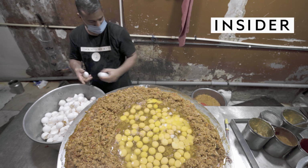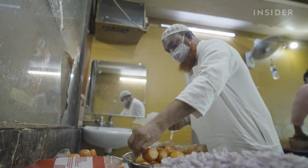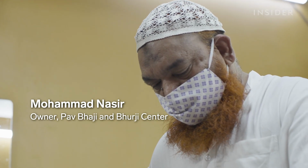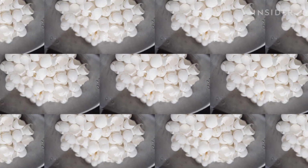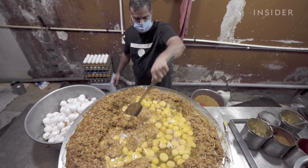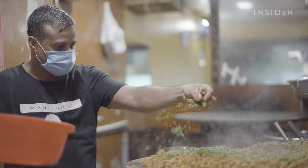There are 200 eggs in every batch of this famous Indian street food. Chef Mohammed Nasir can make up to 10 batches per day. That's 2,000 eggs. Egg Bhurji is India's take on spicy scrambled eggs. It's a specialty of the Indian state of Maharashtra.